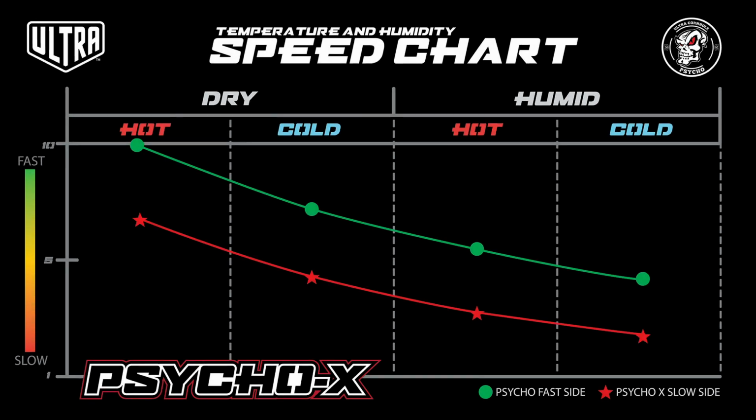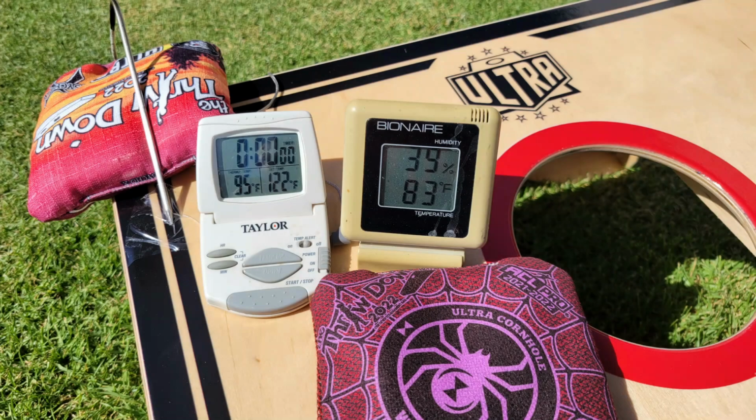Now let's compare that to the speed chart of the Psycho X. We can see as we transition from dry to humid conditions that there's no crossover point. That's because both sides of the bag are made using polyester-based fabrics. Players who have used Ultra bags such as the Viper and Widow know that they slow down in humid conditions and speed up in dry conditions. These bags mostly behave the same way as the Psycho X shown here in this chart. Let's take a look at this in action.